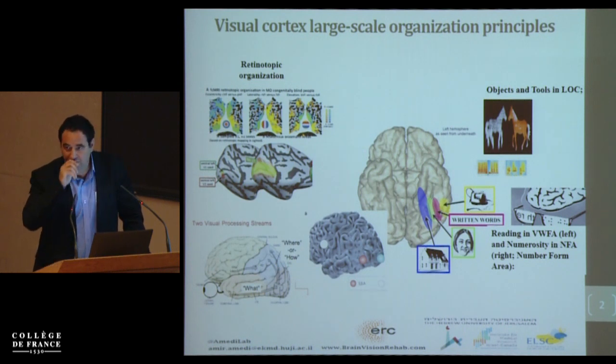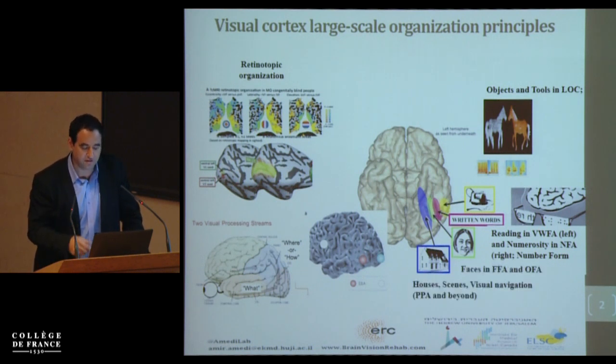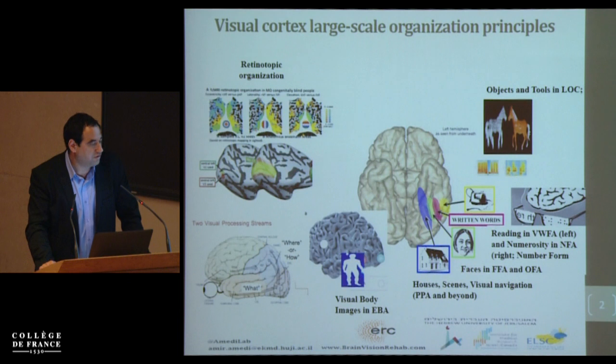And it's a very consistent area, and there is a set of very interesting questions about this area. Recently it was found by Joseph Parvizi that there is a homolog in the right hemisphere, so this is in the left hemisphere, that is selective more to symbols, not of phonemes, but symbols that represent quantity, or numbers in other words. We have faces in various areas, selectivity for scenes and houses and so on and so forth, and also more recently it was found that there is selectivity to our body. Besides the head, a visual representation of our body image.